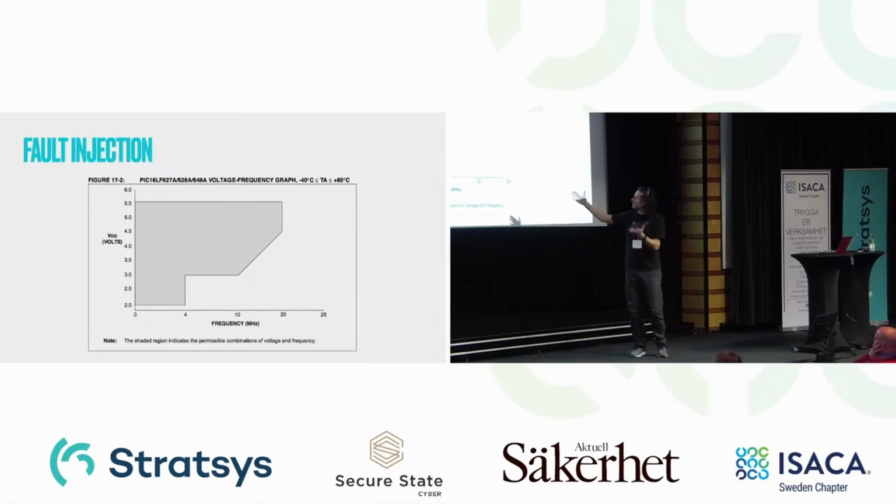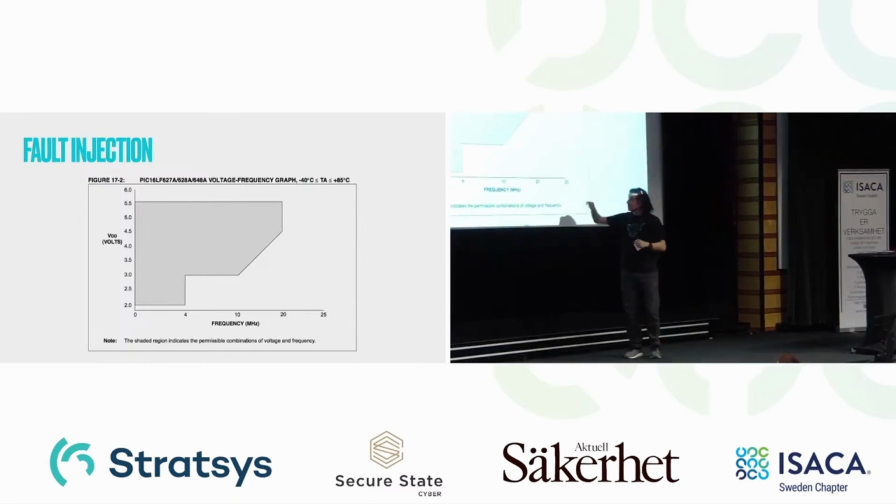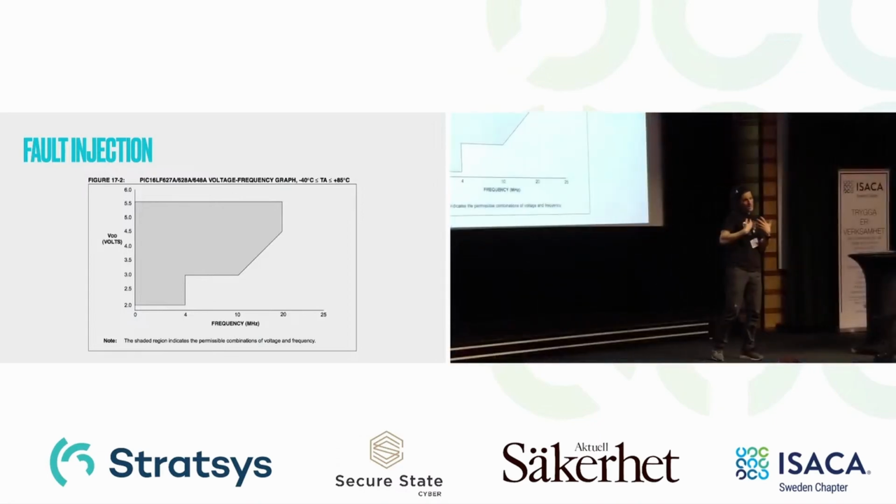The way fault injection really works is every chip has defined operating parameters, meaning the vendor can design a chip and say, we're going to guarantee functionality within this voltage range, within that frequency range, within that gray box. Anything outside of that gray area, we can't predict what's going to happen. So it's you as the engineer who are responsible for making sure the system operates within those parameters, which is fine. But hackers don't have to worry about that.